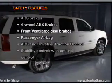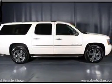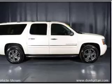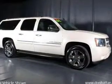And for your peace of mind, the following safety equipment is included: front ventilated disc brakes, passenger airbag, stability control, daytime running lights. Our website offers more information on all of our vehicles.